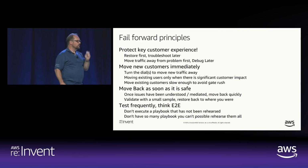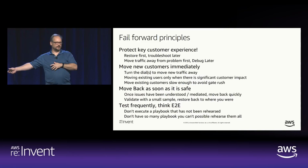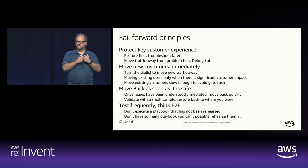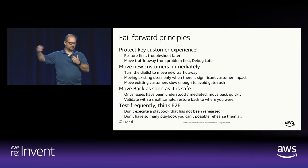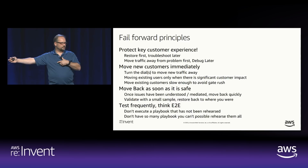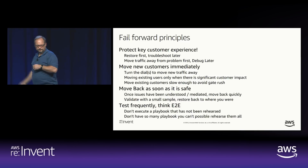Another principle around that, move back as fast as possible. You do not get a situation where you have a problem, say, in West or wherever you're going, and then you bail out, and you have such fear and uncertainty that you never get back. And so we made it very crystal clear. When we fail, we're going to go back as soon as the pressure issue is resolved.